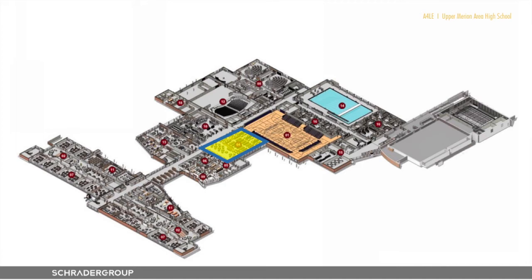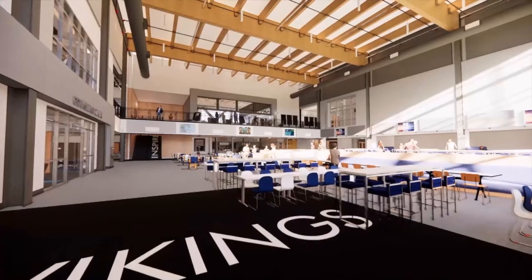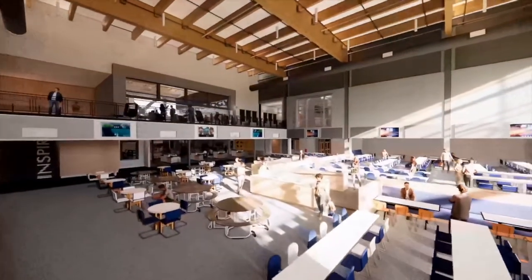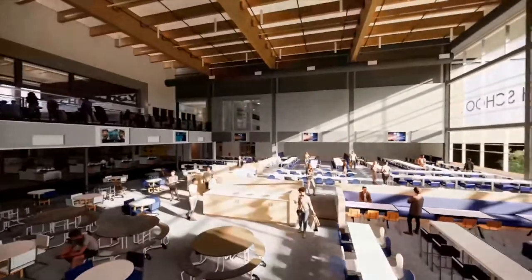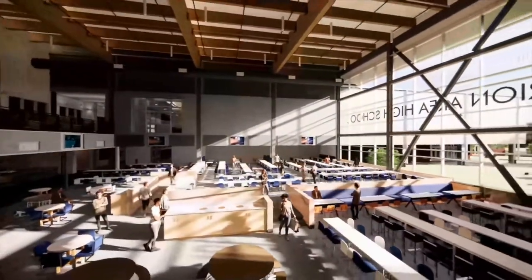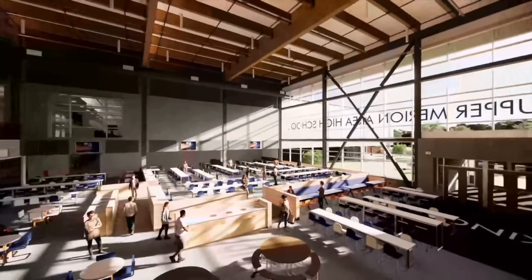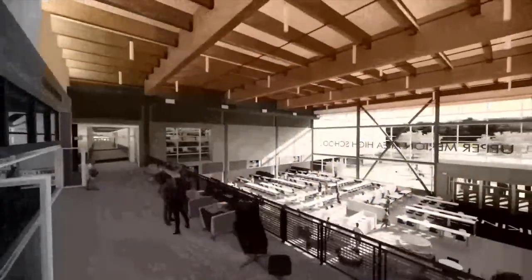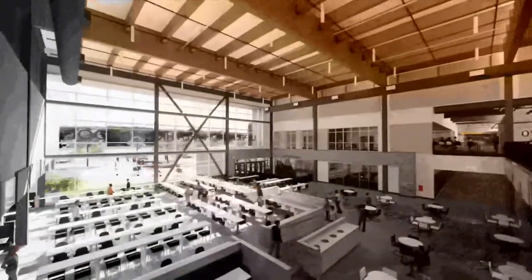Next, getting into the commons themselves. Again, we see this space being activated throughout the day, not just for dining. It connects the academic wing to the left, now looking at the gym and performing arts side, with the visual connection of this large expanse of glass to really bring the outside in. And up to the second floor, we have the library commons overlooking that space, really putting literacy on display when you walk into the building. The commons has a raised platform area you can see here to kind of differentiate different dining spaces and activities.